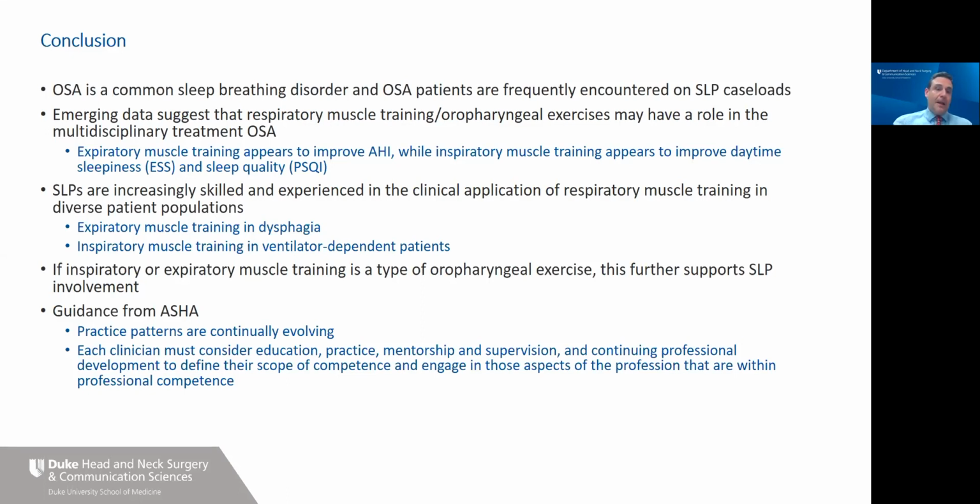And finally, I think guidance from ASHA in terms of the code of ethics supports this. We know practice patterns are constantly evolving, and that we have to consider our education, practice, mentorship, and supervision, as well as our ongoing professional development to define our own scope of practice and engage in those aspects of the profession that are within our professional competence.